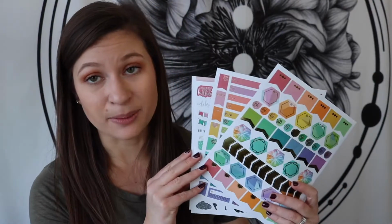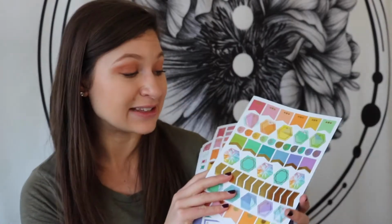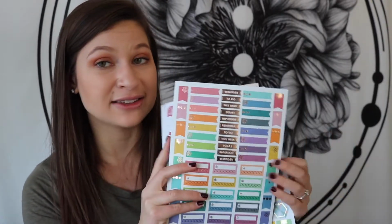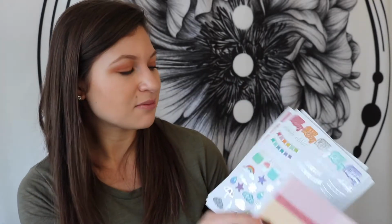The next thing I decided to purchase is a colorful sticker pack. Now this is 4 pages, and these are the stickers that come in the back of the life planner. I absolutely love the stickers so much, I decided to go ahead and get some extra ones. So like I said, these are the exact same stickers that are in the back of the life planner, and they're fun, so I decided to get more. I always like having extra stickers on hand, so yeah, I got more.